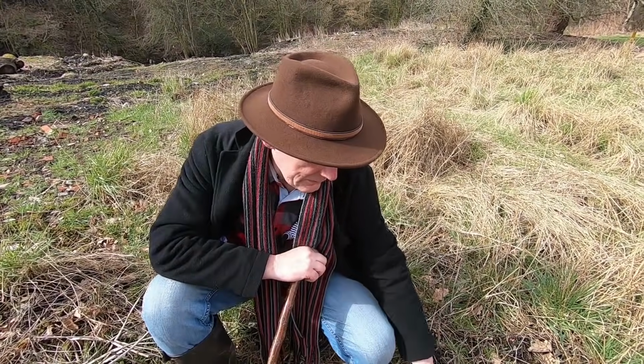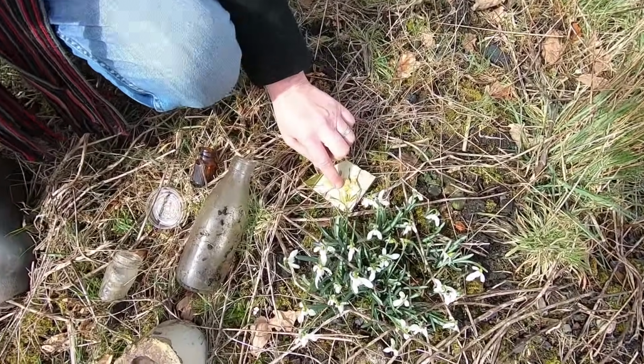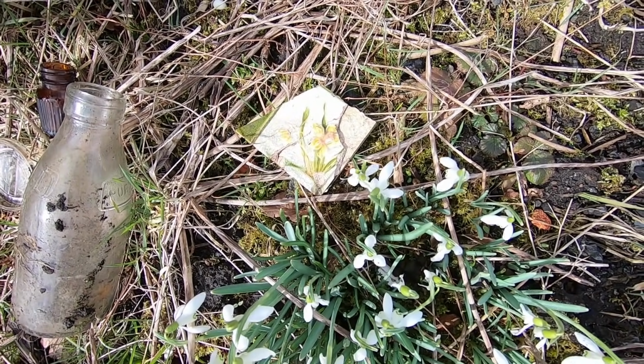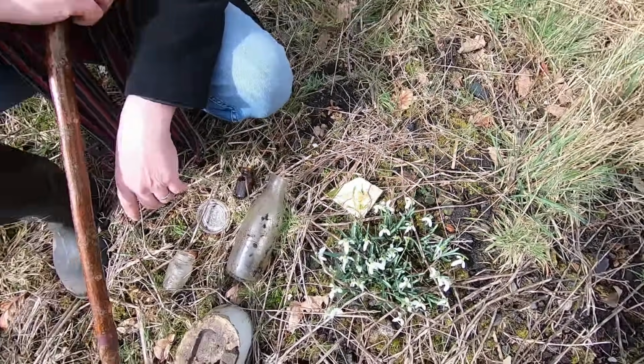I just thought that my little tile, I know you've seen it before, but up against these beautiful snowdrops, it just proves what a perfect spring day and what a wonderful find. That is very pretty. What else have you got?